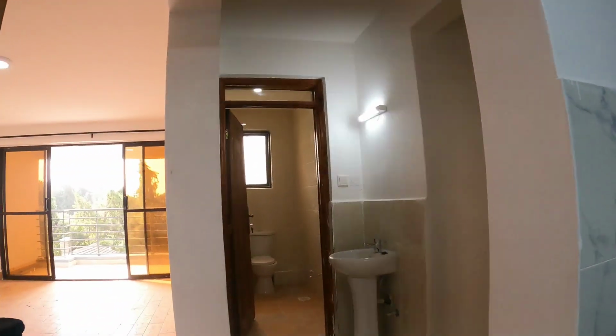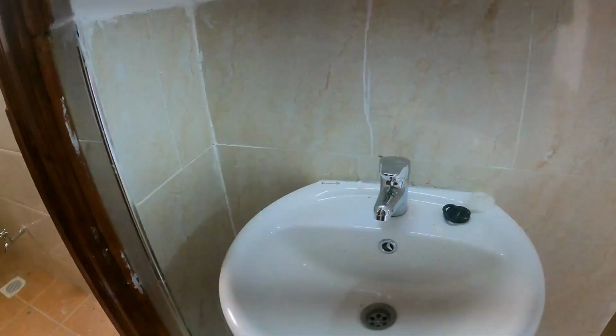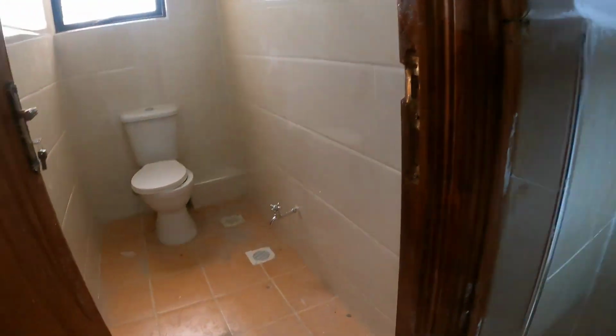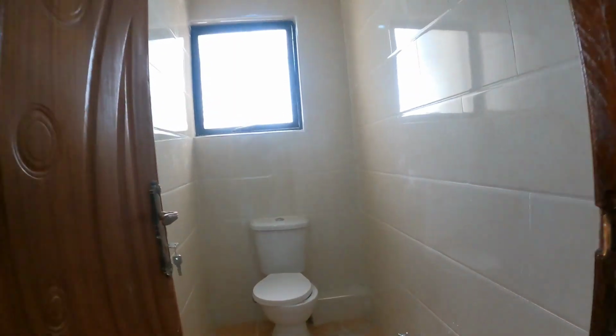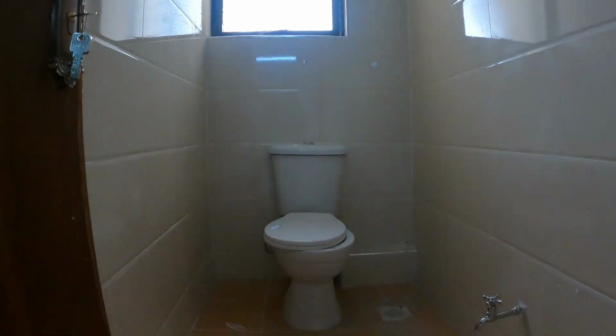And then this is the toilet. Oh, this is the sink here where you brush your teeth or you wash your hands. So this is the toilet for guests. If you have guests, this is the toilet. You can see how it is. Yeah, this is the toilet.